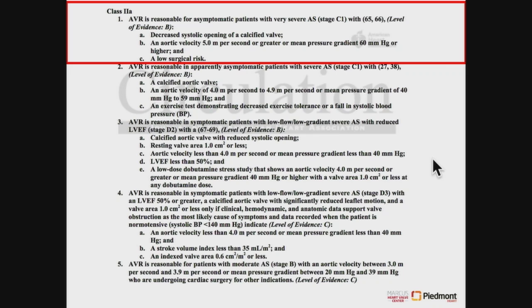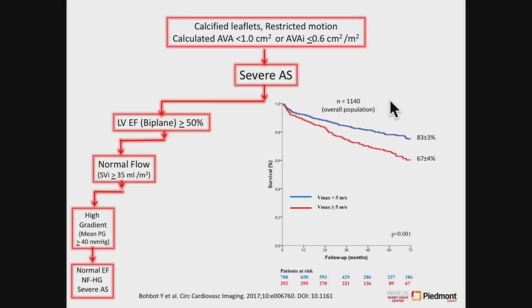And here is the evidence. AVR is reasonable when the aortic velocity is 5 meters per second or greater, or a mean pressure gradient of 60 in the current guidelines. And I'm going to show you some data why this is becoming very important. Here is a more recent data, right? That guideline was written at a time when the data was used from previous publications, at least a decade ago.